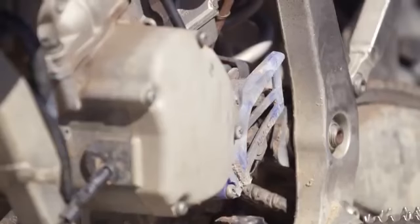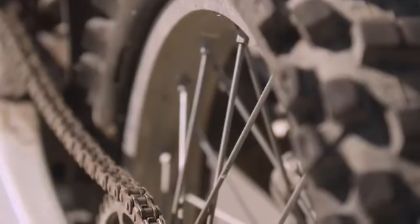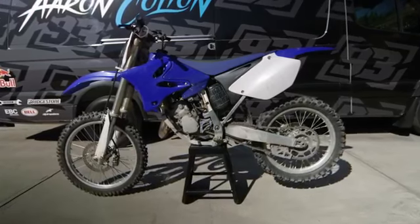Would you just look at it? She's still crusted with dirt, has some scratched plastic, warped rims, and the pipe is rusted to all hell. She's perfect. We got a bike, we got a perfect candidate for the build.